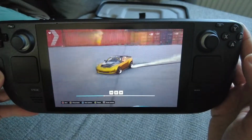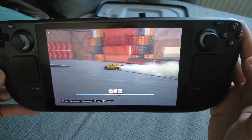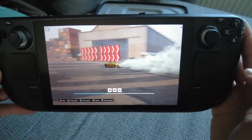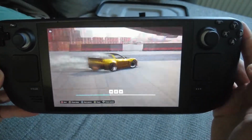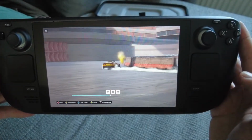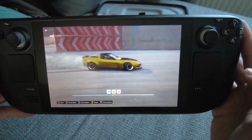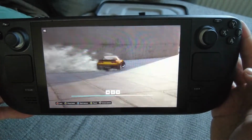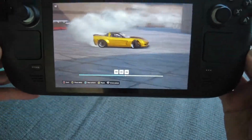But again, if I'm out and about and I'm just trying to charge my electric car and I have this with me in the glove box, I can just sit around and play for half an hour, three quarters of an hour, and just have fun drifting or skating or whatever, which is perfect for me. Again, just don't expect the battery life to get like 3 or 4 hours.